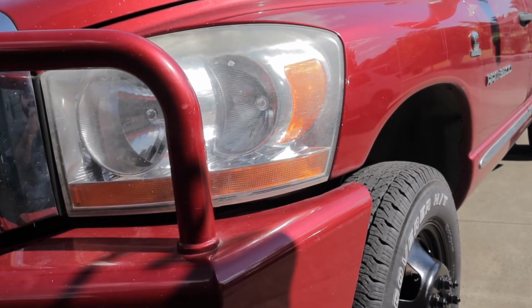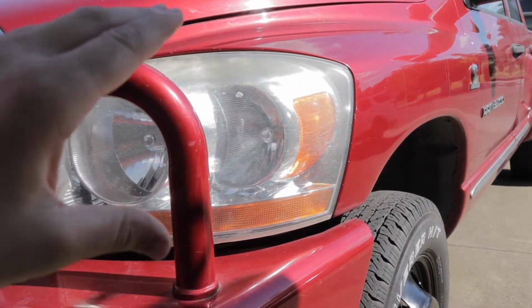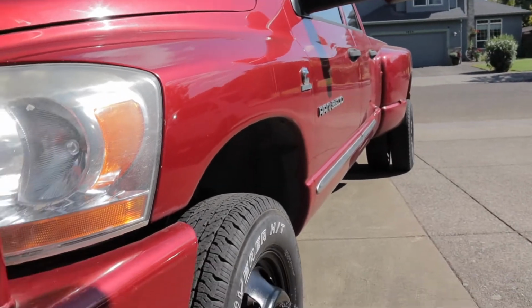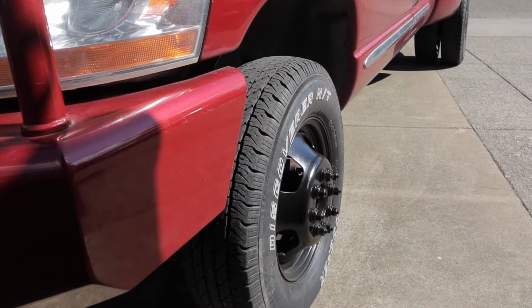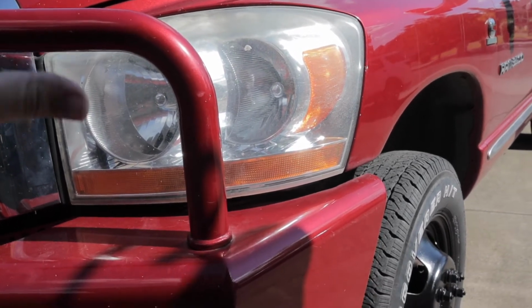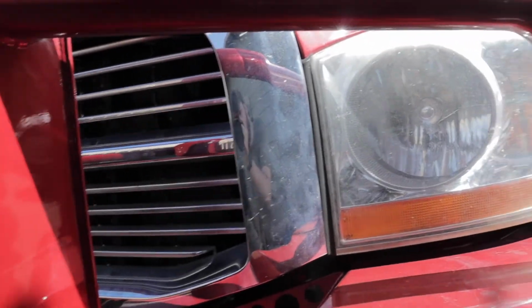I do not like chrome. This is going to have to go at some point here soon, but I don't like the chrome look at all. We're going for the blacked out look. I did get the wheels painted, finally got rid of those cheap plastic hubcaps. But it is time to get rid of these ugly headlights.